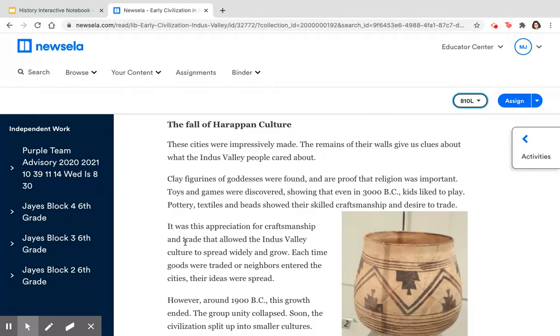The fall of Harappan culture. These cities were impressively made. The remains of their walls give us clues about what the Indus Valley people cared about. Clay figurines of goddesses were found, which means they were polytheistic, belief in more than one god, and are proof that religion was important. Toys and games were discovered, showing that even in 3000 BCE, kids liked to play. Pottery, textiles, and beads showed their skilled craftsmanship and desire to trade.